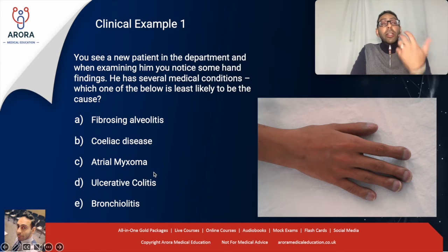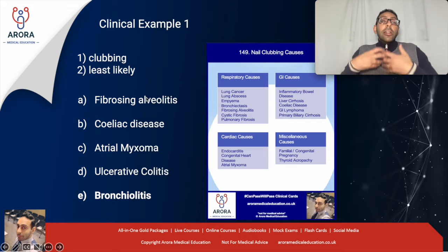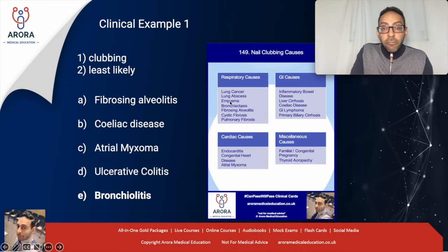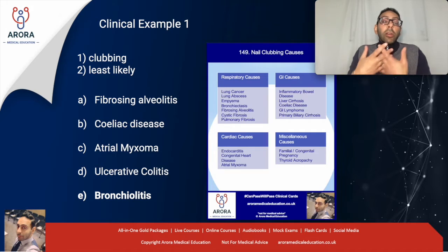So when it comes to a question from a clinical paper point of view, yes, you need to know the knowledge side of things. You need to know the different causes of clubbing. This is one of our blue clinical flashcards. You've got your respiratory causes, your GI causes, your cardiac causes, your miscellaneous causes. Lots of you will know this, of course. So number 1, you've got to work out that this is clubbing, so you've got to apply your knowledge to that image.